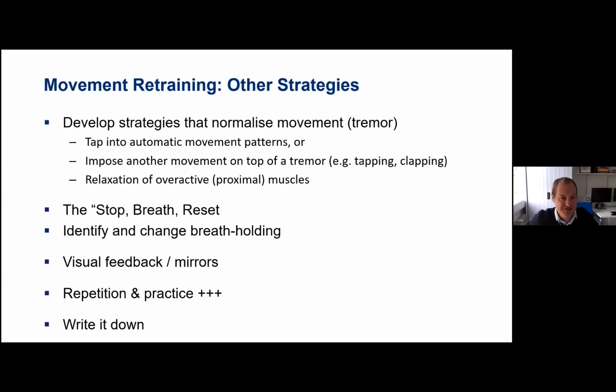Some other strategies to think about in physical therapy and physiotherapy. So we just want to normalize movement by tapping into automatic movement. And often that's about moving a little bit faster. But of course, for some people, we need them to slow down. It's often harder to move more slowly. With a tremor, if somebody's shaking, we want to get them to impose another movement on top of it. So if their arm's shaking, sometimes we might practice them clapping or doing big flowing movements, and then resting it down to stillness.